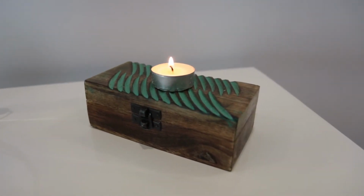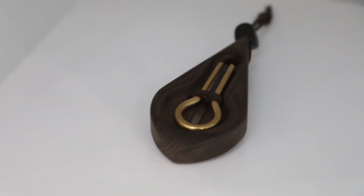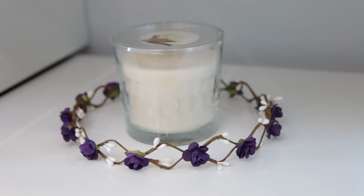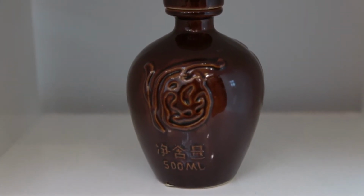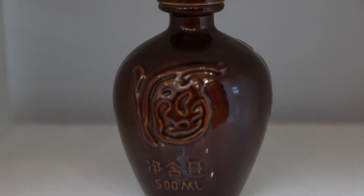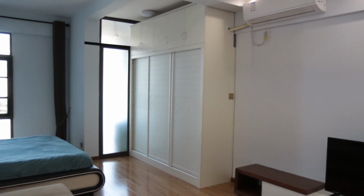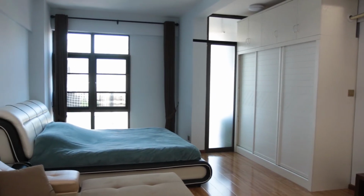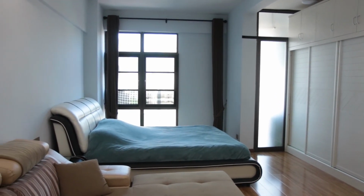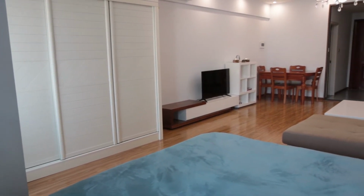That's my wooden boxes that serve as candle holders currently. A MIDI controller, an instrument that was gifted to me by my lovely mom. An opened candle and a flower crown. And this beautiful bottle of supposedly spicy homemade alcohol beverage. It was also gifted to me by Samantha. At the far end of the room, there's a big wardrobe, windows, and a bed. This is an overview of the apartment from the window corner.